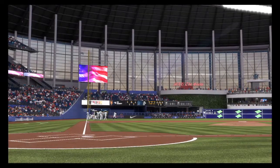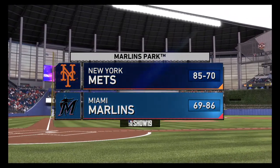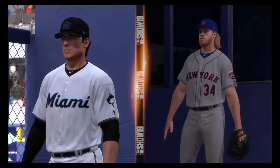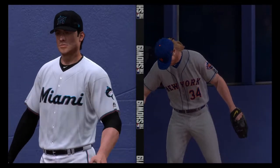First opened back in 2012. We're live inside the cavernous Marlins Park in Miami. Tonight, it's an NL Eastern Division showdown between the New York Mets and the Miami Marlins. It's going to be a premier pitching matchup. Two of the league's hardest throwers go head-to-head next.